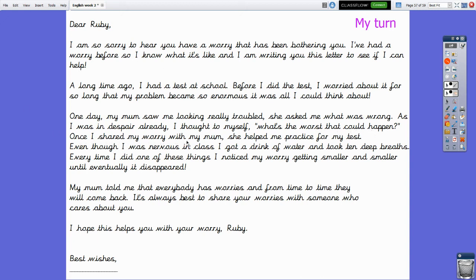Once I shared my worry with my mum, she helped me practice for my test. Even though I was nervous in class, I got a drink of water and took 10 deep breaths. Every time I did one of those things, I noticed my worry getting smaller and smaller, until eventually it disappeared. My mum told me that everybody has worries, and from time to time they will come back. It's always best to share your worries with someone who cares about you. I hope this helps you with your worry, Ruby. Best wishes.